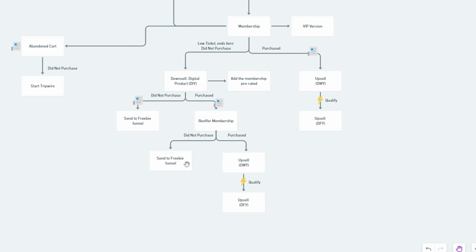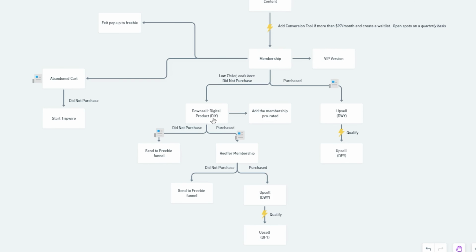Now we're going to send them to your freebie. This is where we would start your entire freebie funnel. And the same thing goes if they have decided to not purchase. Remember, we had a conversion tool, so we got the contact information. They've decided not to purchase a membership, and not to purchase the digital product.